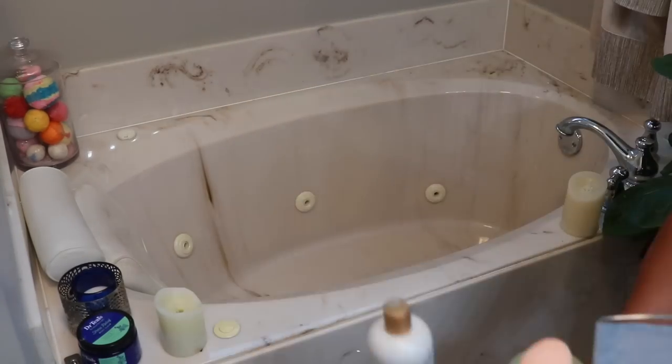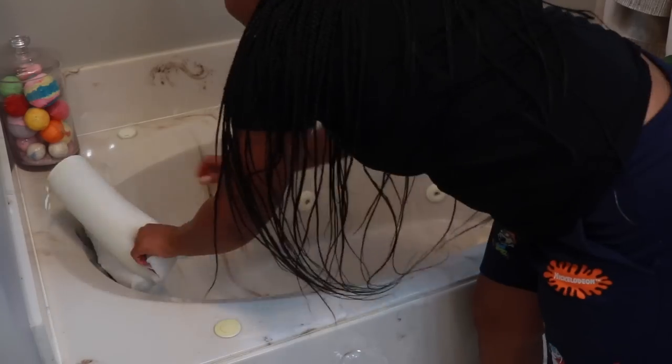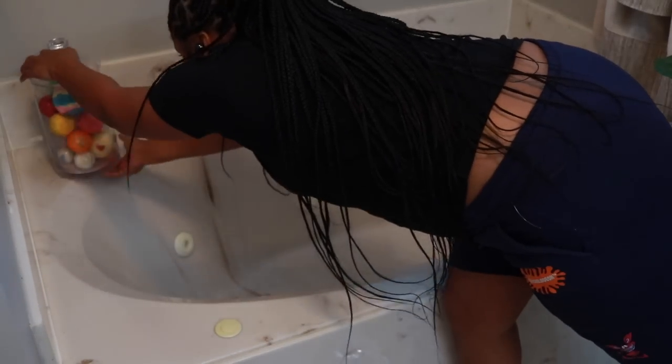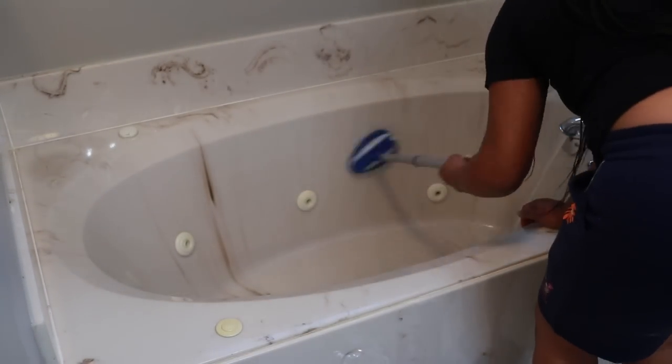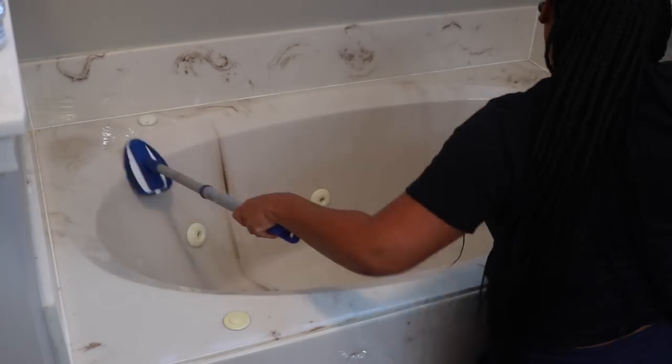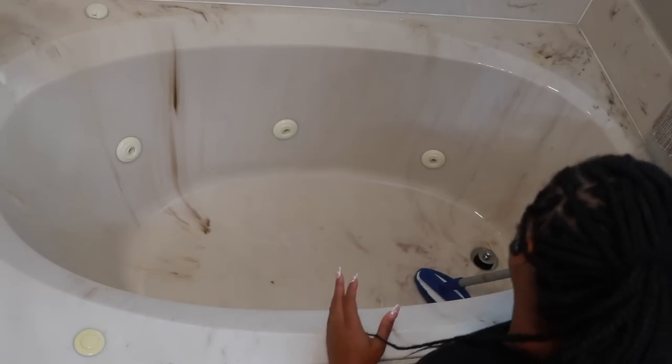Previously, I had already shown you all how I clean out the actual jets on my tub over on my Instagram story, and the product that I use for that is separate from what I'm using to clean the perimeter and base of my tub. The tub could look clean, but then when you run that jet cleaner, it could be a whole bunch of stuff coming out.